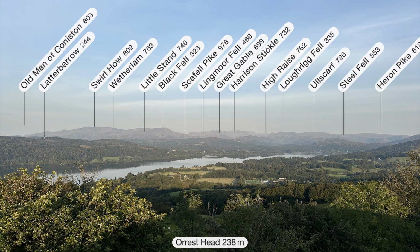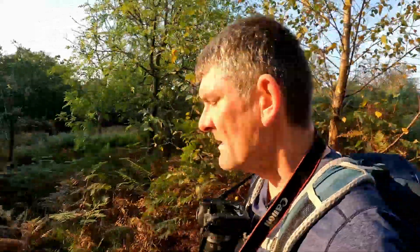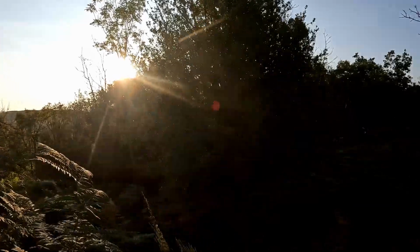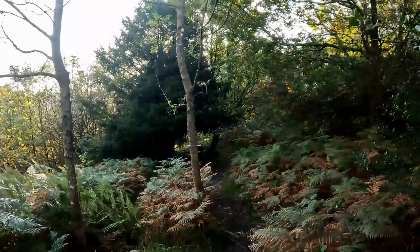Right, that's Orrest Head done, it's the first one. Start to drop down the back now, just following a path off the back of it. Drop down, head over towards, I think the next port of call, the next one we're doing is Knott. So I'll bring you back when we get so far over there. I'm just following this path so far.